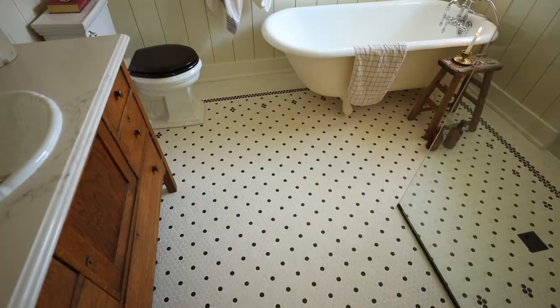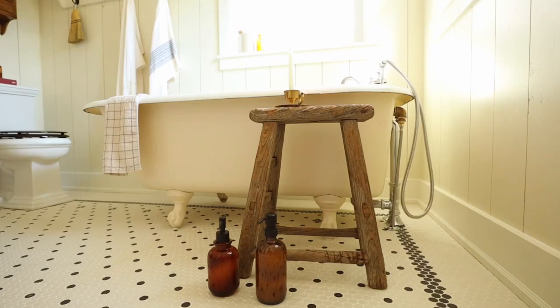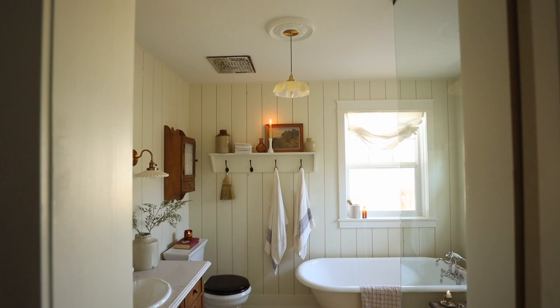Removing that old jacuzzi tub really opened up so much space. And I so love all the beautiful antique pieces we managed to find for this place. It's everything I envisioned and more. And that brings us to the end of a very long journey.